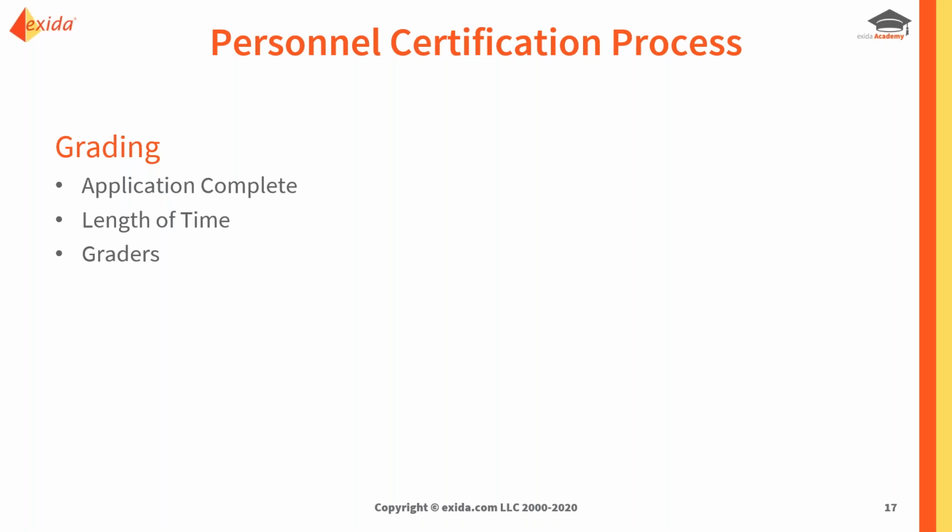Right now, the length of time to grade is 8 weeks. Yes, that's a long time, but keep in mind, per 17024, we have to have 2 independent graders. They can be anywhere around the world. They can't know anything about the candidate. The graders can't be the ones that trained you. They can't be the proctor. There are so many restrictions, so we have to make sure we do it correctly.